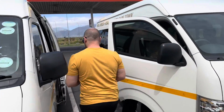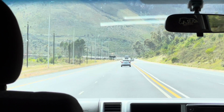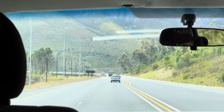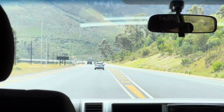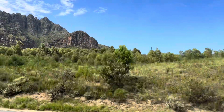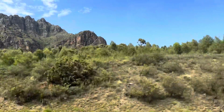As I mentioned earlier, the game reserve is right next to Cape Town, and they do offer transfers and they pick you up from wherever you are in Cape Town and take you to the safari. This is at an additional cost, but it was quite reasonable and it was easier than trying to arrange our own transportation. The drive to the game reserve is so beautiful and picturesque.